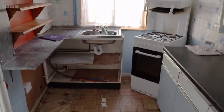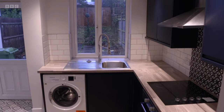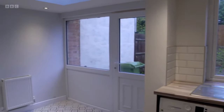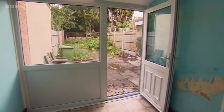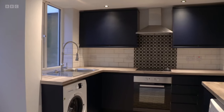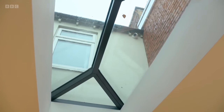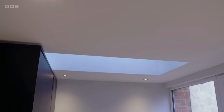Down the hall, we're treated to a brand new kitchen. So the kitchen was awful, as you've seen. So we wanted to extend that, put the roof lantern in and make it a nice place that gathered lots of light, make sure that people enjoyed being in that part of the house. Although they didn't increase the footprint of the house, this is a brilliant example of how you can transform existing floor space by reconfiguring the layout. The added roof lantern is a fantastic addition to the new kitchen diner, flooding the space with light.